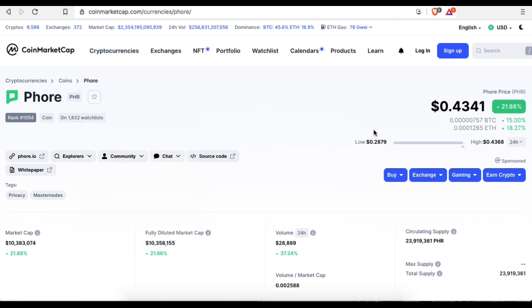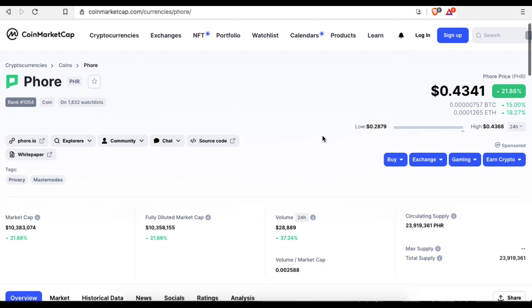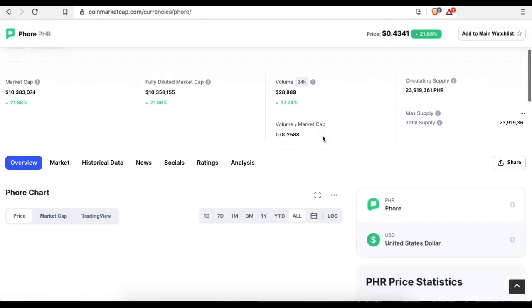Of course, today the price of Phore is at 43 cents. It is up about 21%. Now, this is the biggest red flag for Phore. I have to talk about it. On CoinMarketCap, the market cap for Phore, as you can see here, is $10,383,000. I know people, as in individuals, that can pump and dump this market cap over and over again if they wanted to. So that is scary to me.